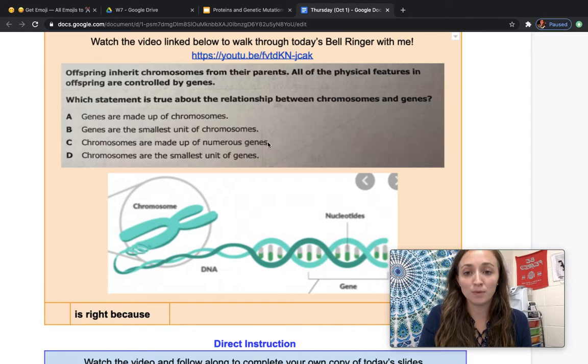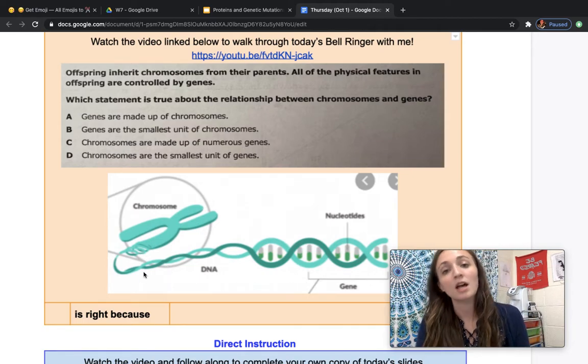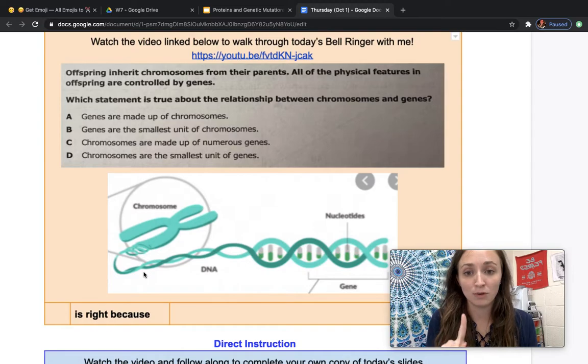C says that chromosomes are made up of numerous genes. This is going to be our correct answer, because like I said when we were going through answer A, the chromosomes are made up of DNA that contains the small sections called genes. So on one single chromosome here, you have multiple genes. Here's one gene. They didn't label it, but they could have. Right over here could be another gene, and then another gene, and another gene. There's so many genes on one single chromosome. So the answer is going to be C.